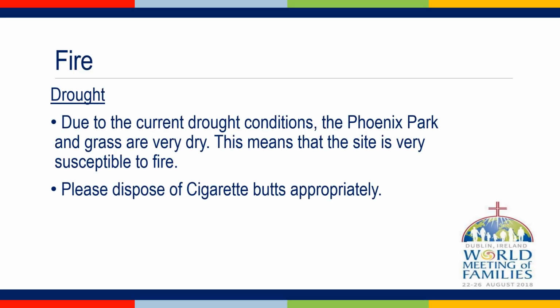As the recent weather has been so dry, there's an elevated risk of fire on the site. In particular, you must ensure that you dispose of cigarette butts in an appropriate manner.